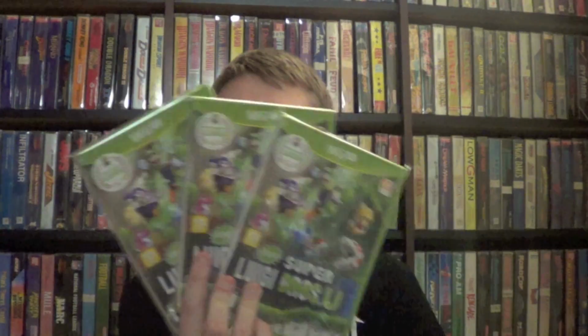But it is 3 brand new sealed copies of New Super Luigi U for the Wii U, and they come in the cool green cases. I'm sure you guys have seen like unboxings and stuff of it by now. But like I said, one of them I'll be keeping, and the other 2 I'll be putting on the shelf and holding on to for a while.